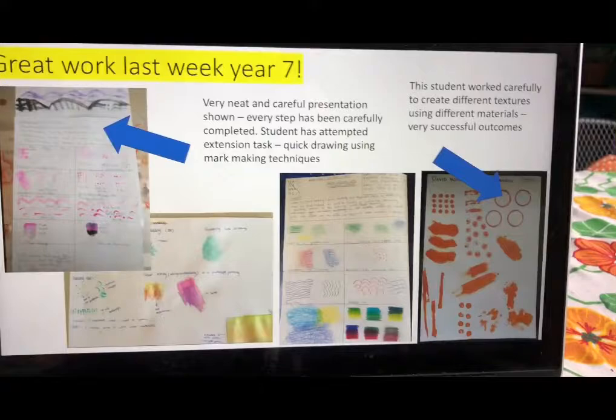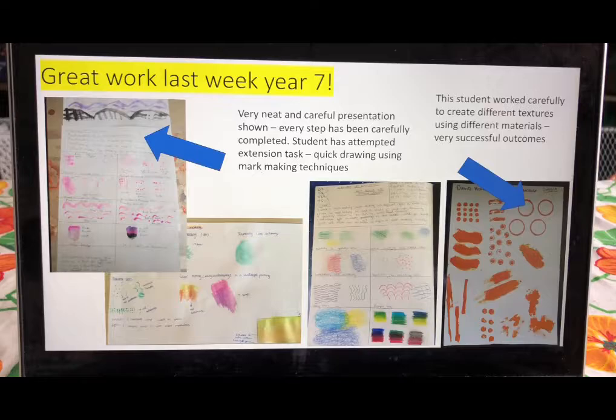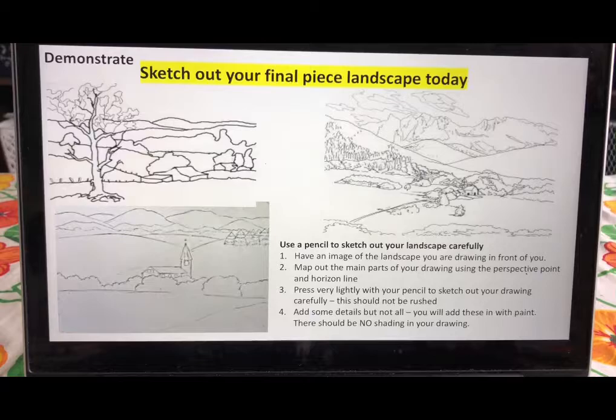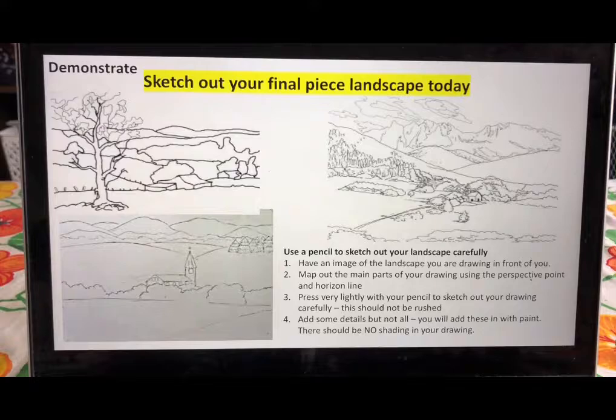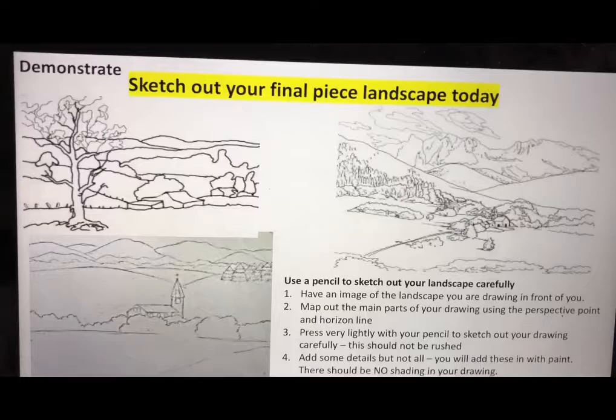A few were rushed, so please make sure that in the coming weeks you really slow it down with the tasks, because this is going to be your final piece and it will be what I will give you an overall mark for the year on. Okay, moving on to the main focus then, sketching out your final landscape today. Hopefully, by the end of the lesson, you will have a sketch, an outline of a sketch, something like this, really, really high quality. So you're going to need a few things to get started.